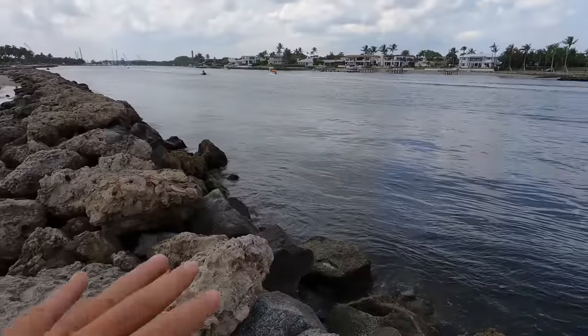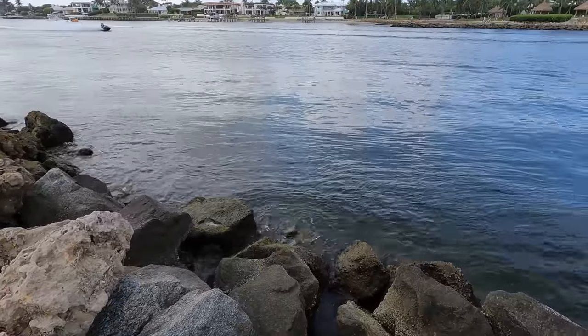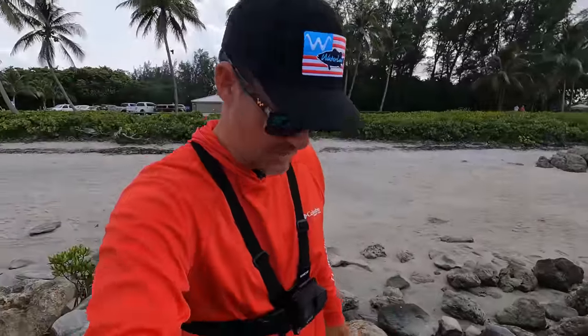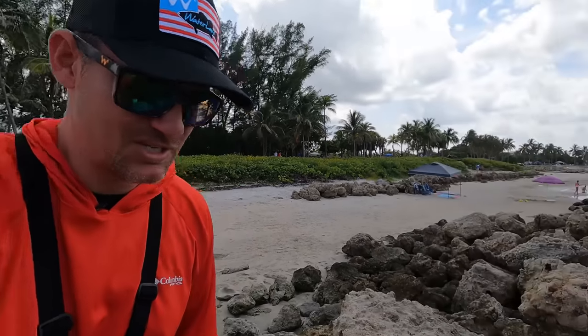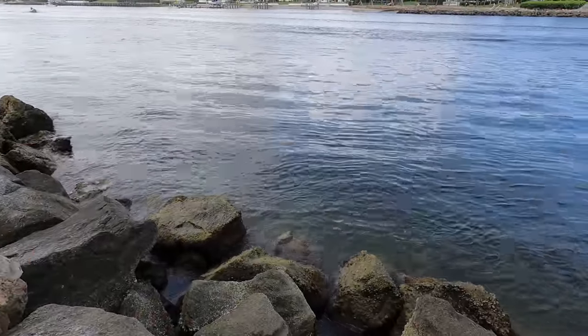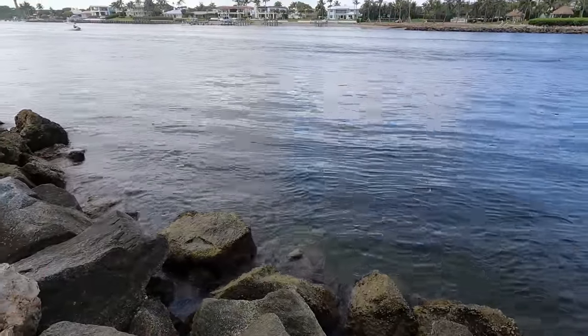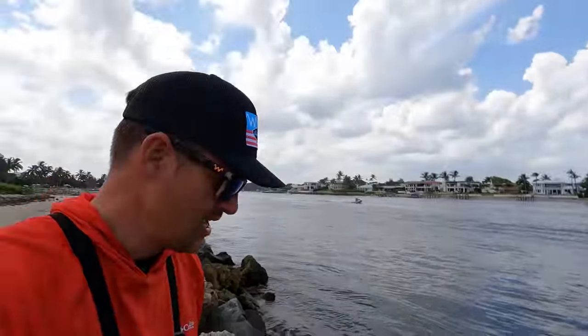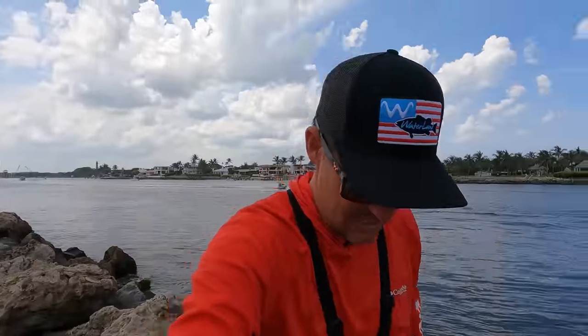Right now, the water is really muddy, and this happens on an outgoing tide. What's unique about this area, they have four tides a day. So yes, it's going out right now, but it is going to change really soon and hopefully start coming back in and be this beautiful, aqua blue color. And that's going to get these fish fired up. So it might be just a waiting game right now.